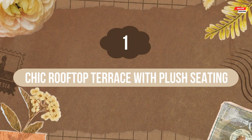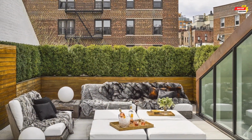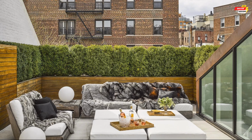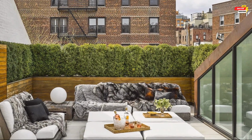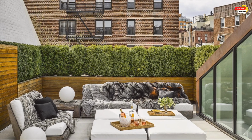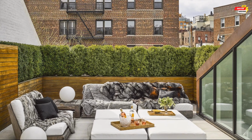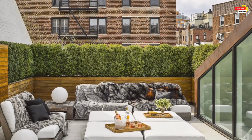1. Chic rooftop terrace with plush seating and greenery. Urban rooftop retreat. Chic terrace with faux fur accents and city views. This modern rooftop terrace offers a stylish and comfortable urban escape. Plush white outdoor seating, adorned with luxurious faux fur throws, creates an incredibly inviting lounge area. The clean lines of the white patio pavers are contrasted by the warm tones of the wooden privacy wall, topped with a lush green hedge for added seclusion.